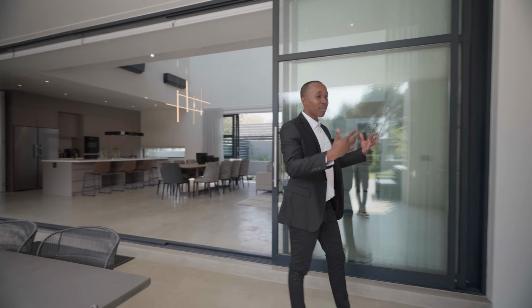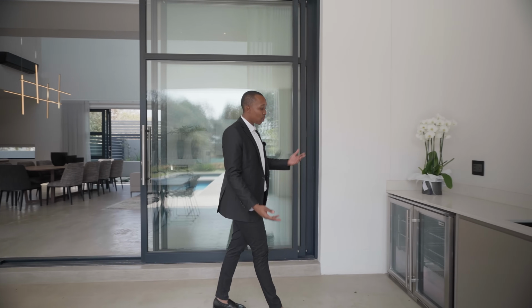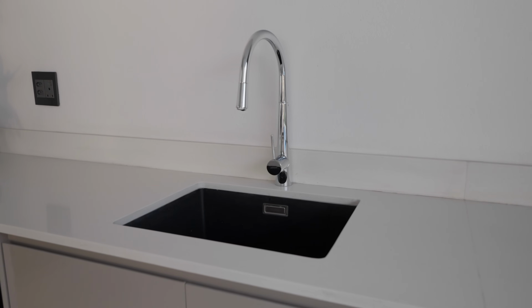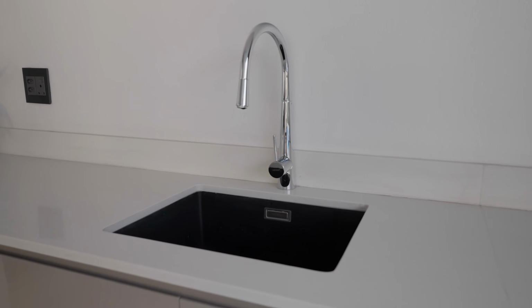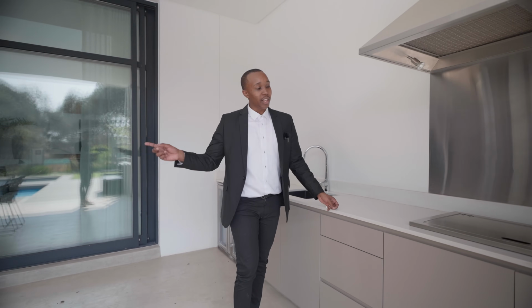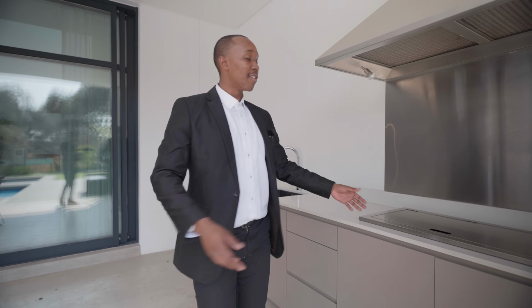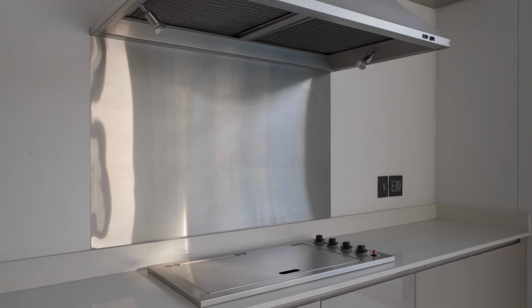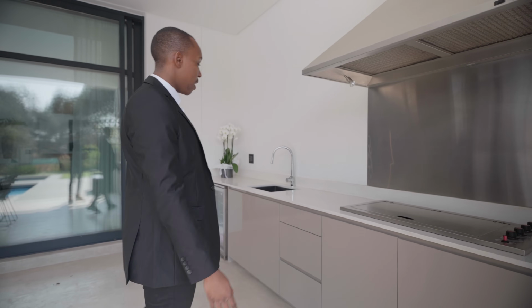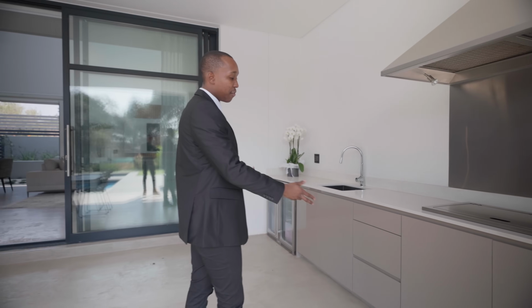We have the outdoor kitchen, as you would say. We have the Snowmaster cooler. We have a beautiful sink here finished in black, and then we have the same sort of white countertop that we saw in the kitchen. And then on this side we have a gas braai area with this massive extractor bringing out the smoke. And then of course we have the cabinetry finished in the sort of cabinetry we saw inside of the kitchen space.